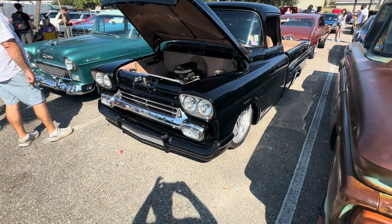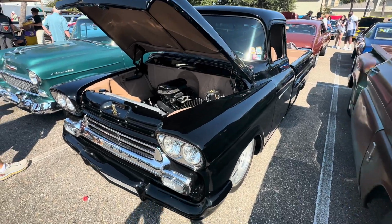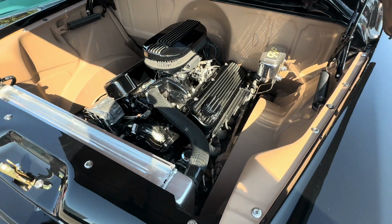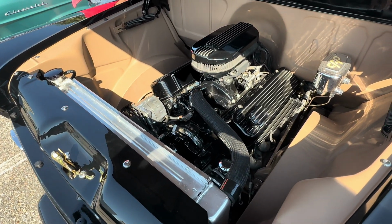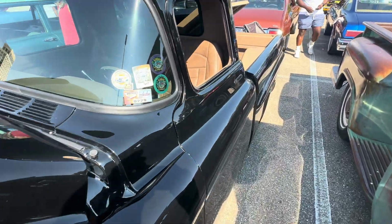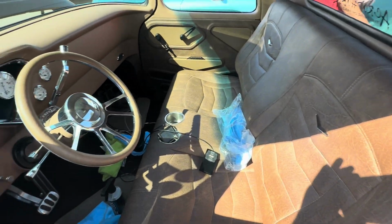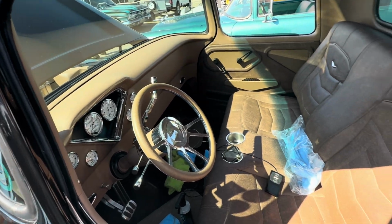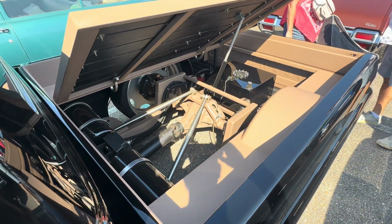Right, here's a 58 or 59 fleet side Chevy truck. Look how clean it is under the engine bay there. And that tan really contrasts against that black really well, makes it stand out. Got tan leather interior and aftermarket gauges in here. And there you can see the drive line back here.